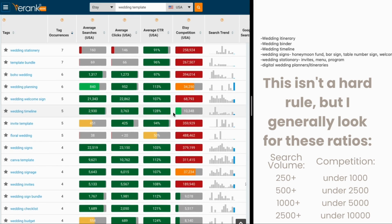Wedding timeline, great keyword, really, really great. The searches on this are really high. That's almost better. So I would rather have something with a high search and slightly higher competition than if this was like 5,000 competition, but like 300 searches. You want that search volume.